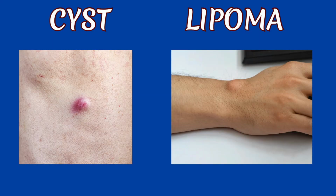Have you ever felt a lump under your skin and wondered, what is this? Could it be cancerous? The truth is, most of the time, these lumps are not cancerous. The two most common causes are cysts and lipomas. At first glance, they may actually look alike, but they are made of very different substances and they behave in very different ways. In this video today, we'll go step by step through what cysts and lipomas really are, how you can tell them apart, how they're treated, and when a lump is more concerning, what to do about it.